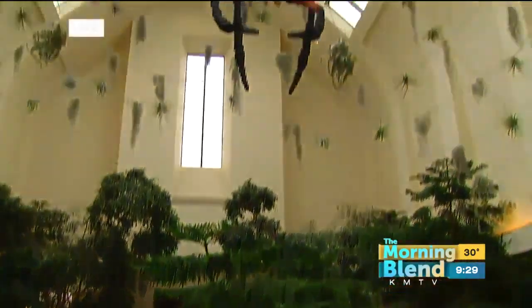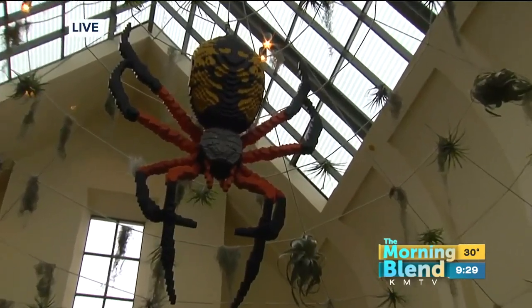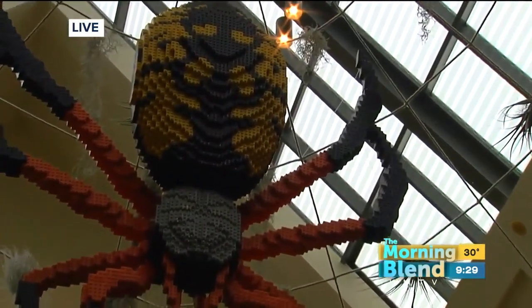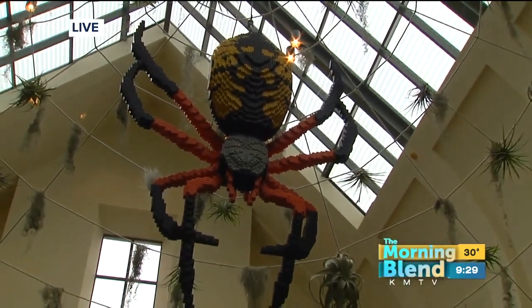Good morning, Kayla. Good morning, guys. I'm having a great time down here because it's really neat to see the pictures of these sculptures, but what's even cooler is to see the way that they just work them into the surroundings here at the gardens. Look up above my head right now. So this is my friend, the corn spider. He was created from nearly 16,500 Lego bricks, 135 hours to build.